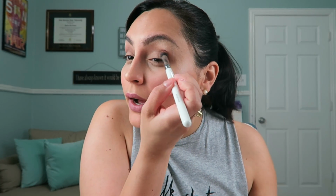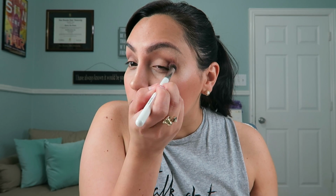And then bringing it inward. Now, I do not claim to be an expert by any means. I constantly am trying to get better at my eyeshadow technique because I find it really hard to get precise, like to make it really look precise. I don't know why, it's just a difficult thing for me.